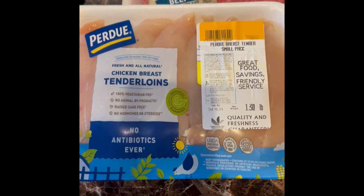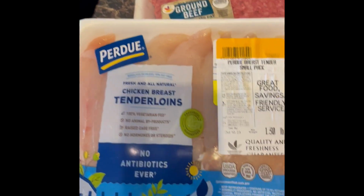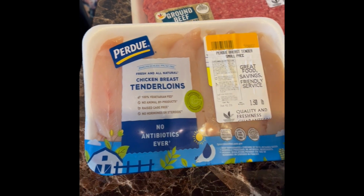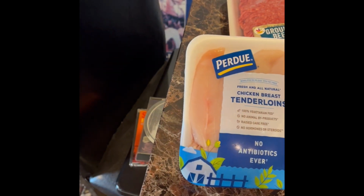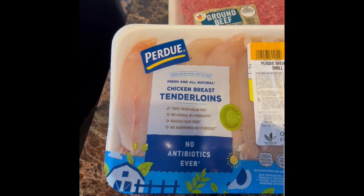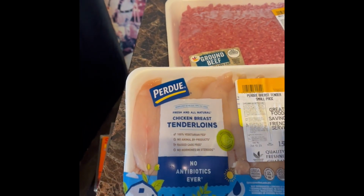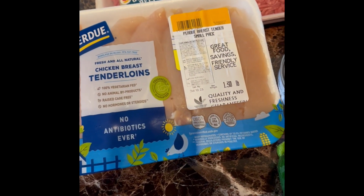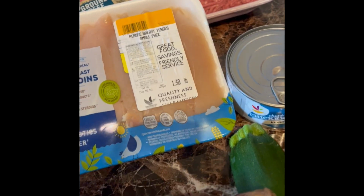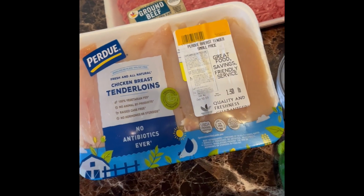And then I picked up some chicken tenderloins. I'm not sure, off the top of my head, what those cost. Let me see if I've got it here. Okay, a pound and a quarter of boneless, skinless tenderloins was $5.66. So, I will put those all in the freezer, use them as I go along.